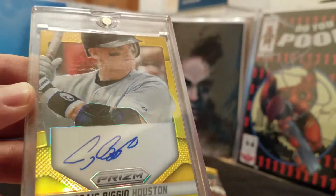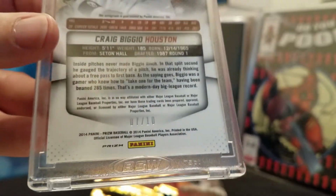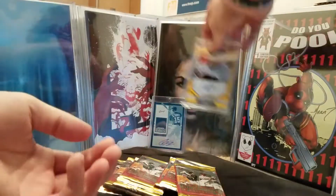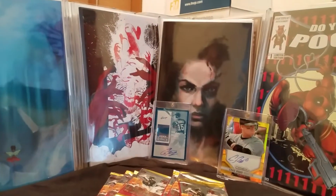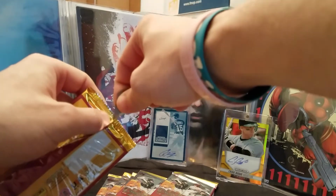Boom. On card, Craig Biggio. Jersey number 7/10. Couldn't believe it when I came across that. Freaking awesome. A little closer for those. Boom. Waited a long time for that one too.